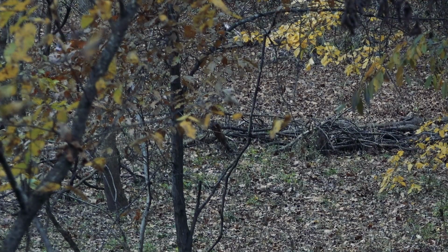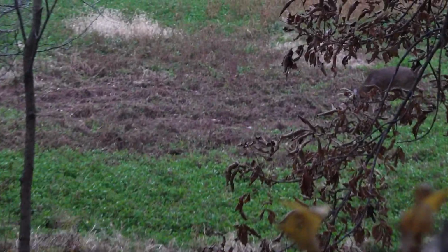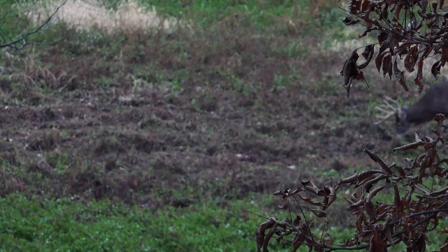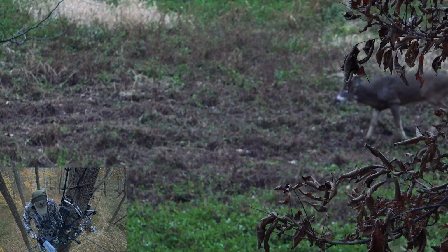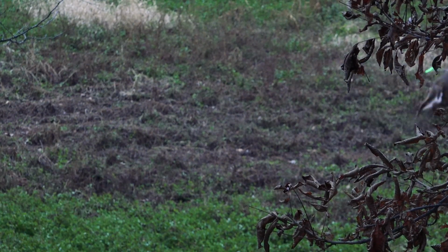Well, I had the camera on autofocus. He went behind a tree and I didn't get that great of footage of him, and he also stopped. He knew something wasn't right, and it was one of those nights where we had little to no wind, so I let the arrow go and he hit the deck. He was damn near on the ground by the time my arrow got there. I knew it wasn't going to be good.